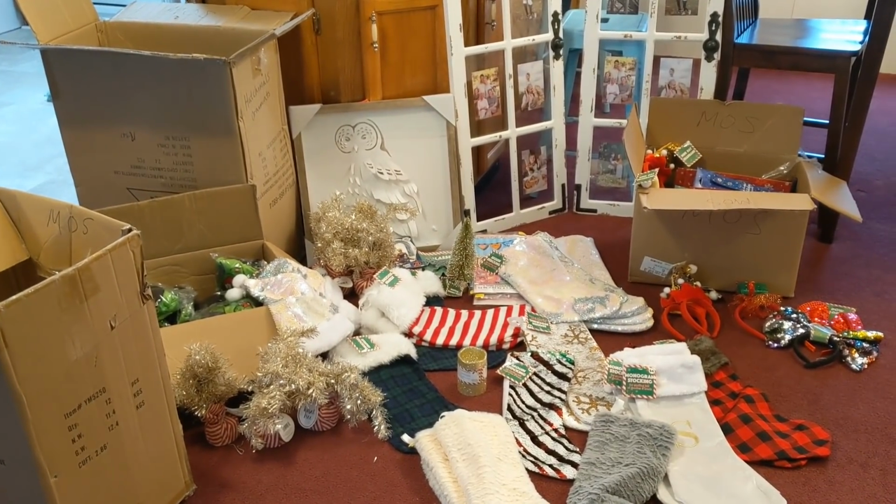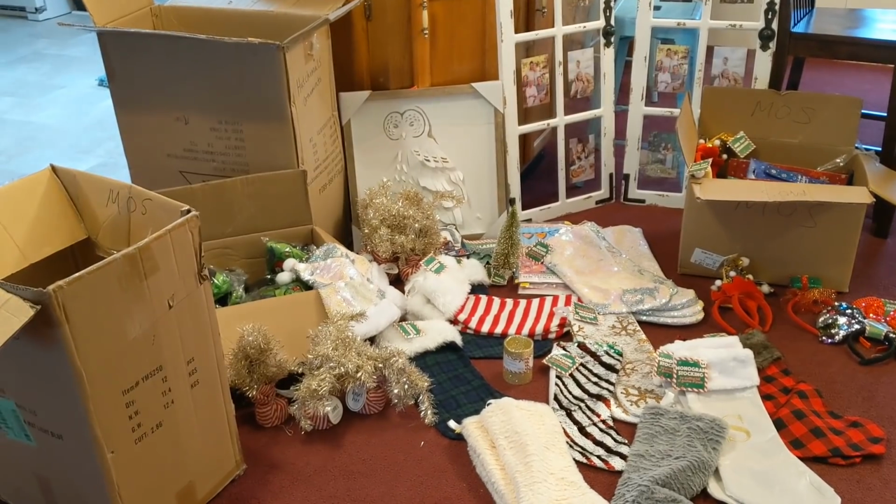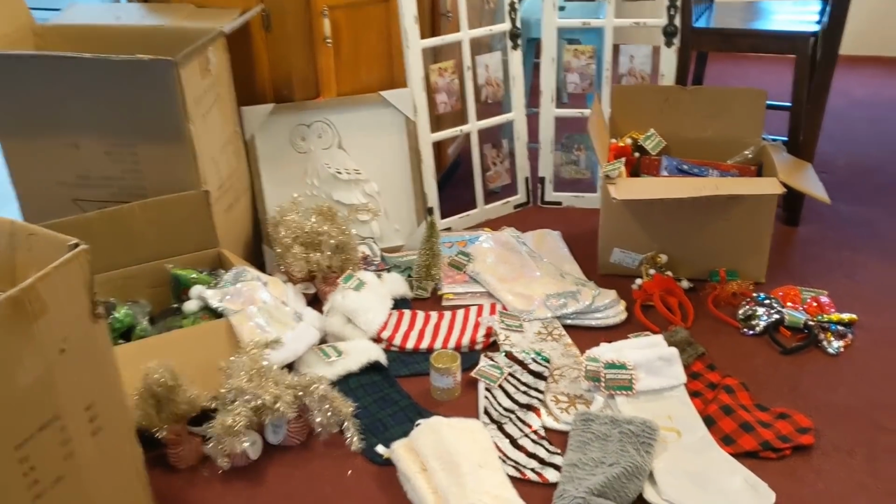But she walked right up. If there were more stuff in there, she would have for sure taken it and not cared that I was there before her. But that doesn't matter. Let's get right into the haul.